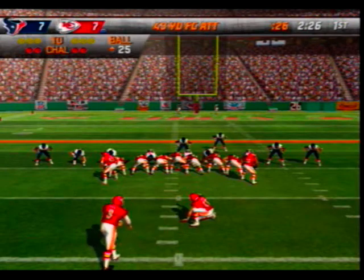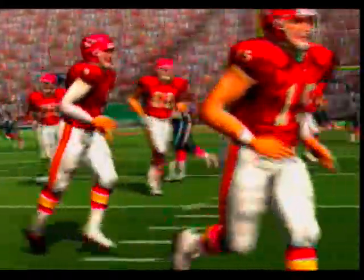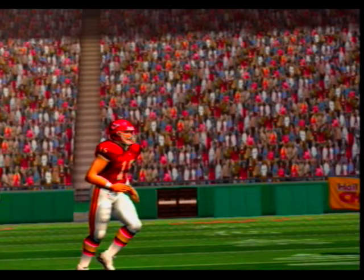Brian Lindell will put them in the lead if he makes this. The veteran connecting for the field goal. And give credit to the kicker there. It's nice to have a guy that can make your drive worth three, even if you don't get it in the end zone every time.